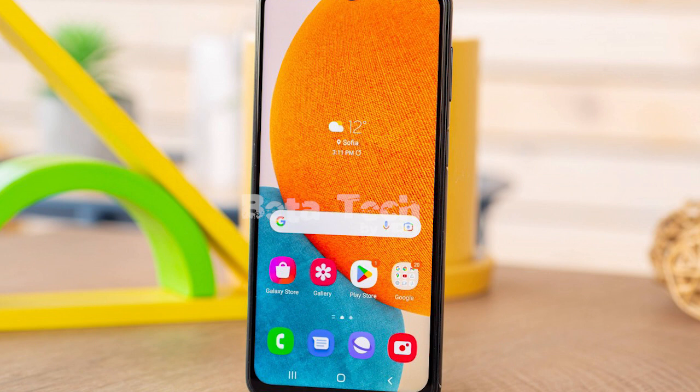The Geekbench 5 tests show the Galaxy A23 5G has a perfectly adequate processor. The scores are in the ballpark of its competitors.